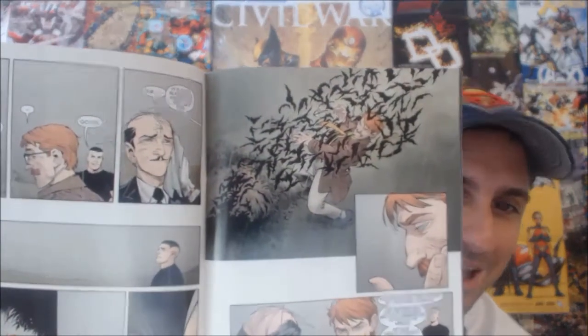Our writer here is Scott Snyder, which you guys all know by now, and our artwork is done by Greg Capullo, which, what can I say? Greg Capullo's art is phenomenal. I can never see this Batman title ever again being done by any other artist, because every time they have a little bit of a filler story or a different artist on it, it's never the same. He just fits Batman altogether.